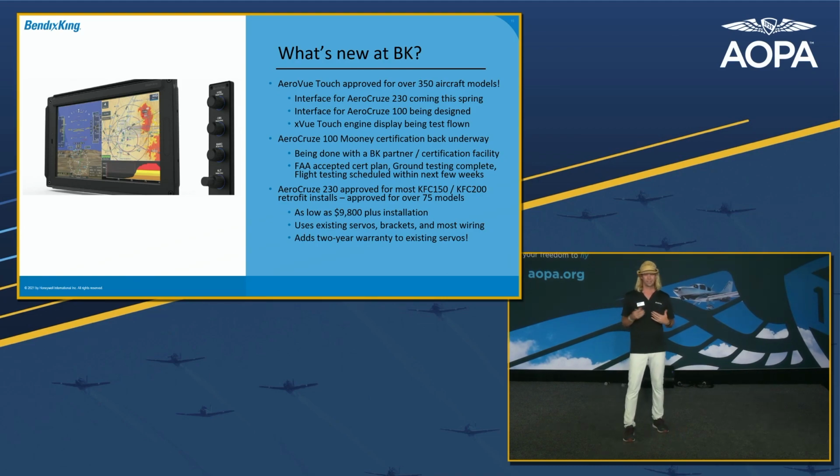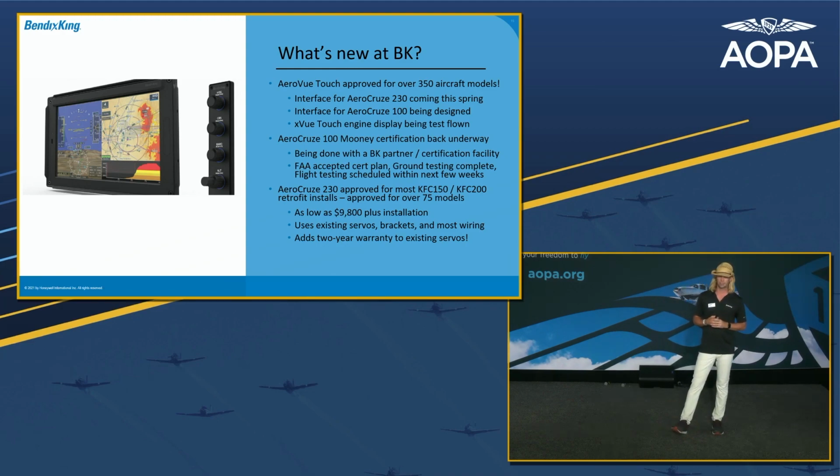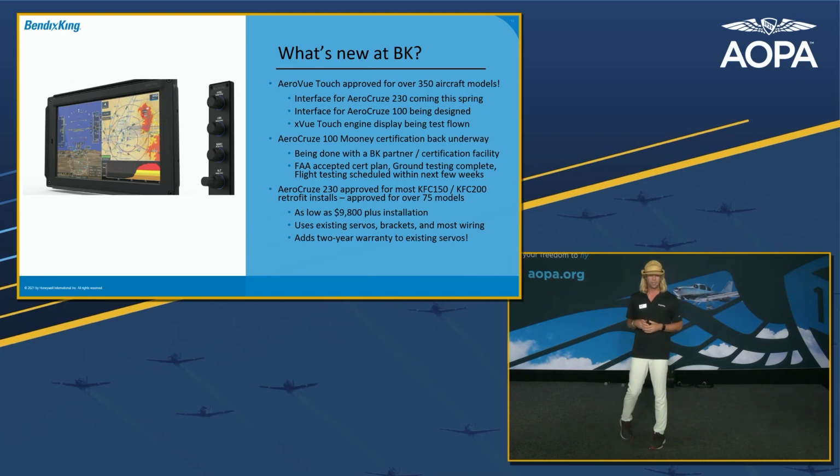So what we're doing at BendixKing right now, AeroView Touch is our PFD MFD product. It is now approved for over 350 aircraft models. We have an interface for AeroCruise 230 that's not coming this spring, it is coming this fall. That's a typo on my fault. Interface for the AeroCruise 100 is being worked right now.